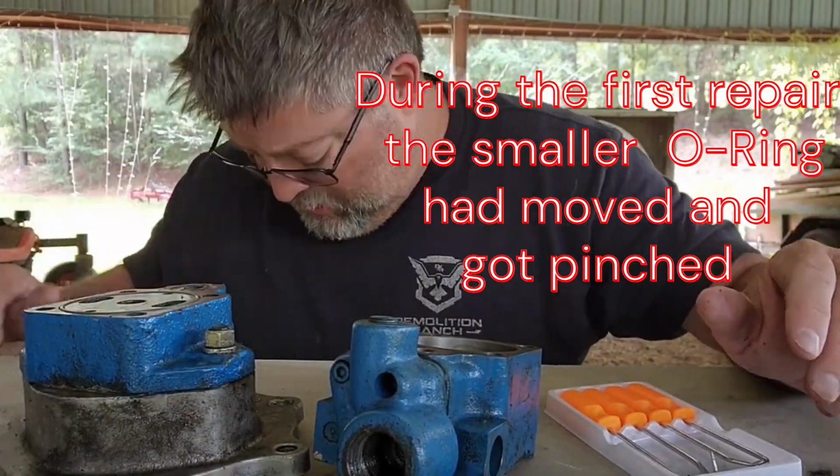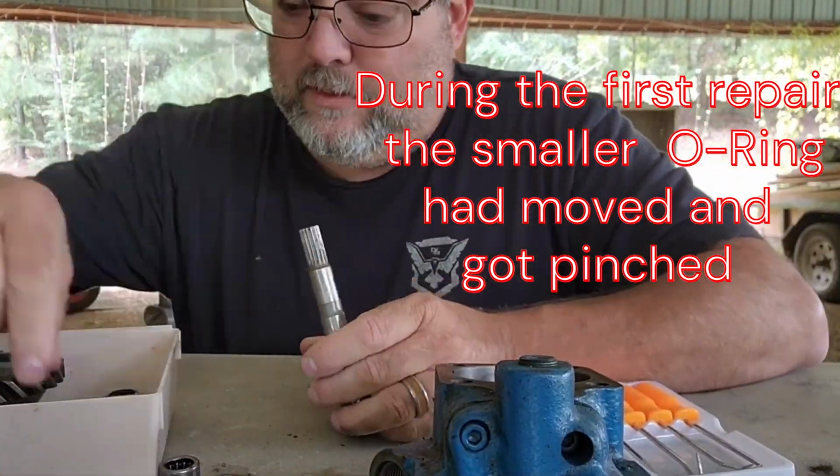During the first repair, the smaller O-ring had moved and got pinched.